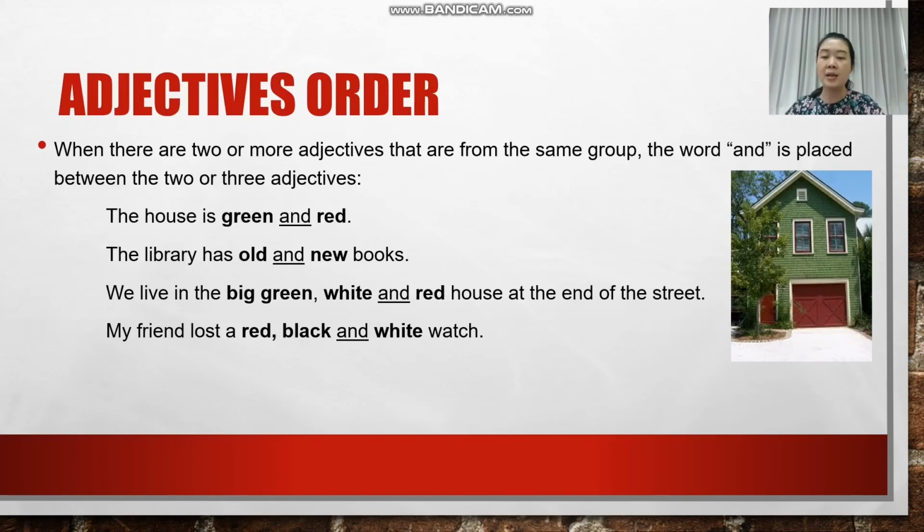The library has old and new books. Okay, we have old books and new books. So we need to use the word and here. We live in the big green, white, and red house at the end of the street. You can see that this house is multicolored, it's green, it's white, and it's red, all in one. Okay, so we'd better say green, white, and red.